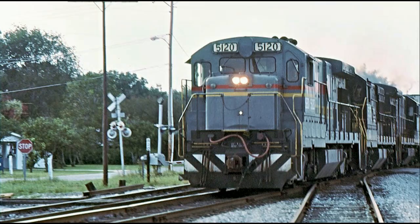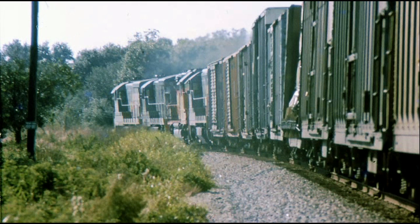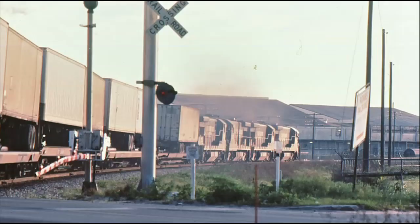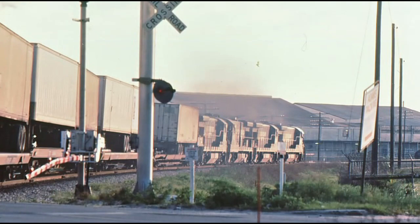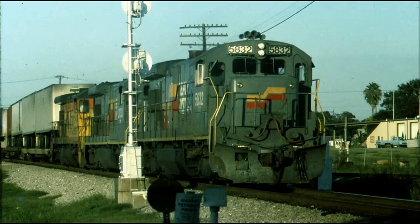August 1984. Actually a little bit north of Auburndale on the now missing Miami subdivision. And these two photos from November of 1987. South of the Diamond, headed toward Tampa, 1984. Approaching the Diamond and eventually Tampa from 1987.